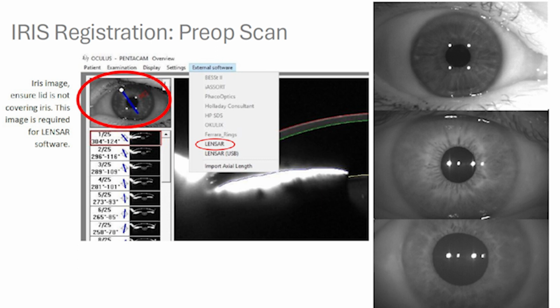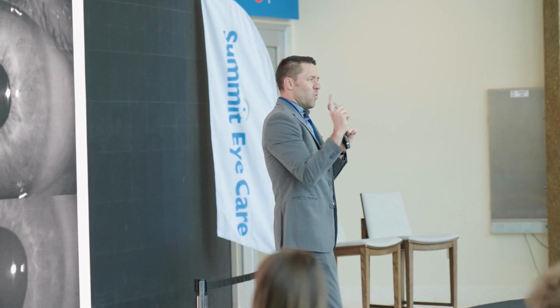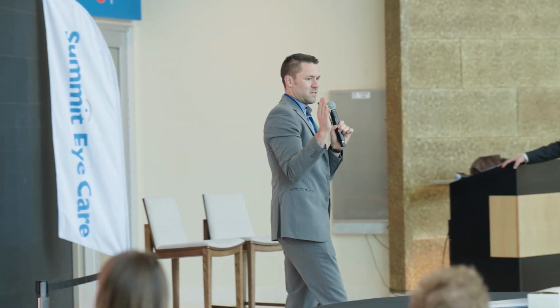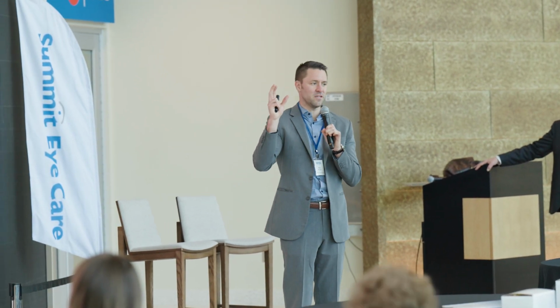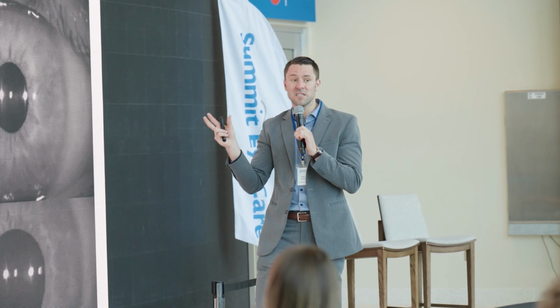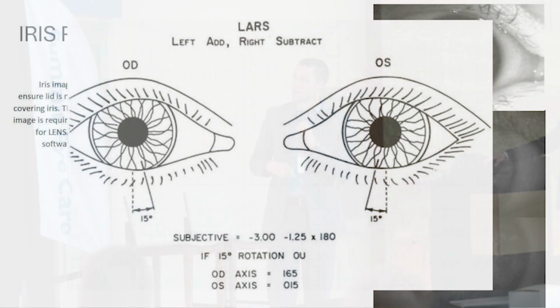Now, how much rotation, or how far off do we have to be from our astigmatic correction for it to be significant? Is it 1 degree? Is it 5 degrees? Well, 1 degree off axis is about 3.5, 3.25% of reduction in your astigmatic correction. So let's expand on that a little bit more. Let's say 5 degrees is about 17% reduction in your cylindrical power. 10, 15, 30 degrees, you can do the math. It gets bigger, bigger, bigger. You obviously want to be close on.